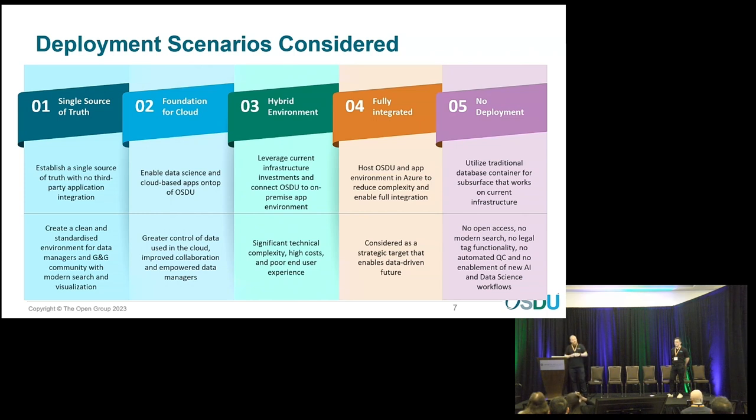Then there is deployment scenario number four, which is probably not really feasible at the moment. This would be our dream scenario. It is a more strategic way of looking at it, where we go fully integrated. So we host OSDU and the application environment on our Azure to reduce complexity and enable full integration. Like I said, this is considered a strategic target for the future.